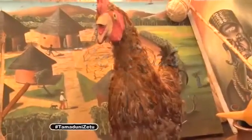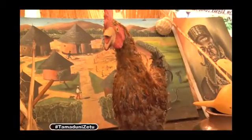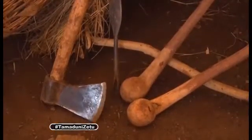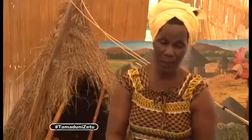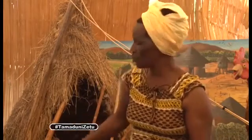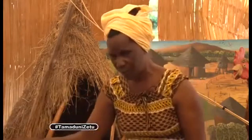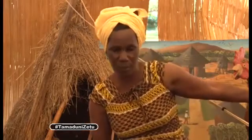The cock is symbolic. First, it makes you wake up early. It's a symbol of timekeeping. And then the axe here is symbolizing hard work. After making your own home, you're supposed to work hard, support the family, and even because we believe in extended families, the hard work that you do will even support the orphans elsewhere, will support your relatives. And so that is why when you make a home, you have to have these symbols.